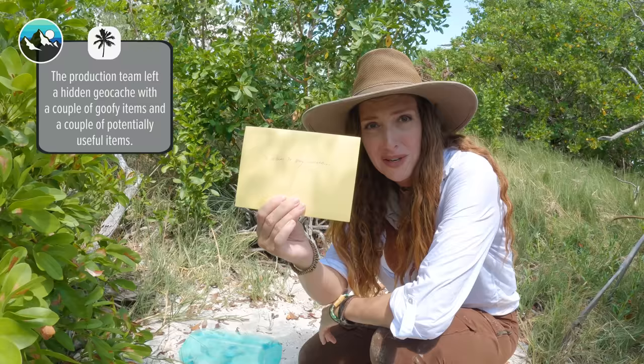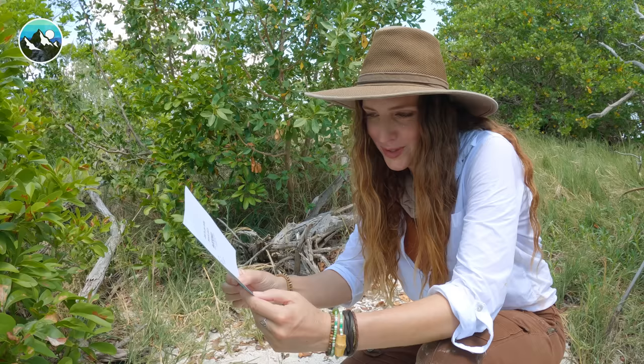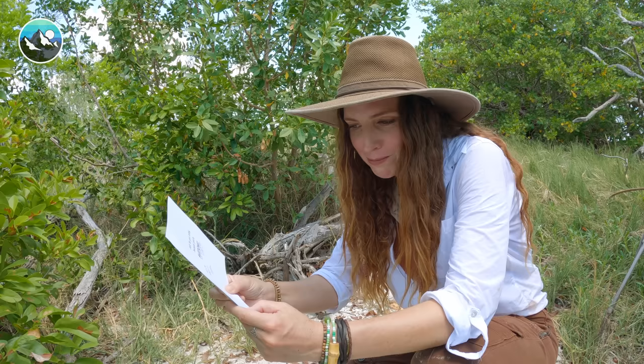Oh, the geocache! Oh, you found it! Should I read the note that's left to us? Oh, yeah. Have a great day. This is fantastic. Okay. You are lost and on your own. Amidst the struggle, here's a bone. If all your hope is bleak, then these treasures your soul will seek.